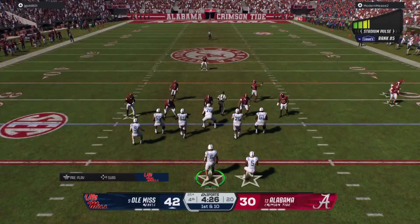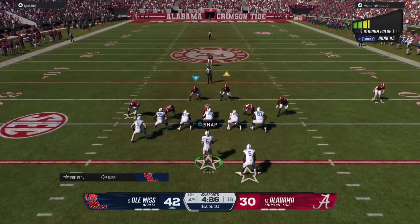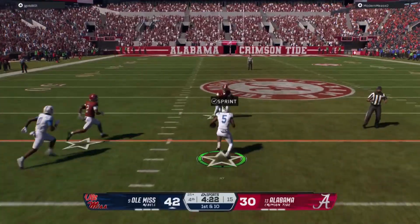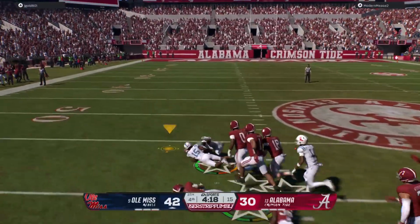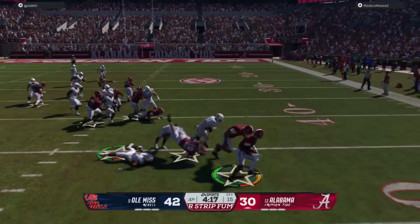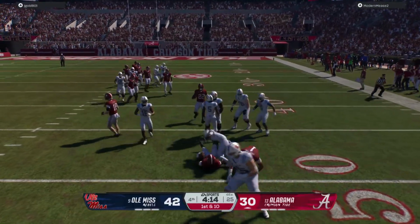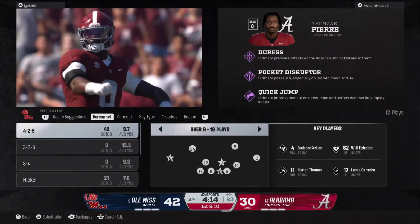The Ole Miss offense ready to go back to work. So that last touchdown made it a 2-possession game, but if this offense can do its job, they can put... Turning it on! Got enough for the first. Oh, he just handled it poorly, and it's a fumble. Defense picks it up.